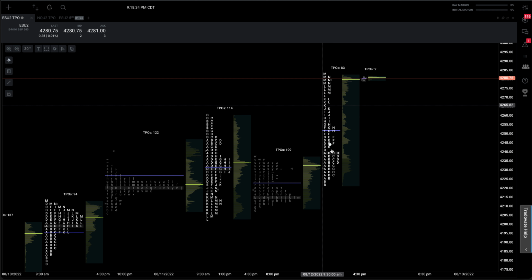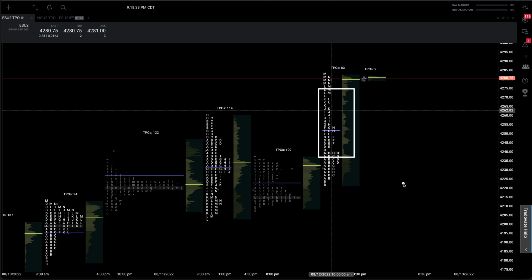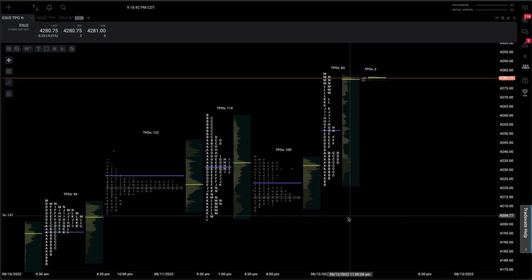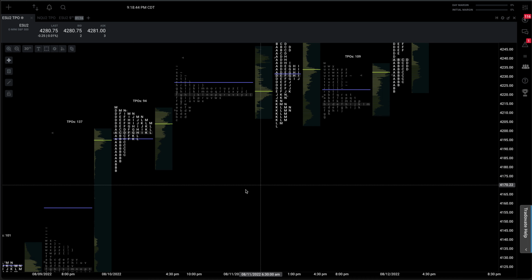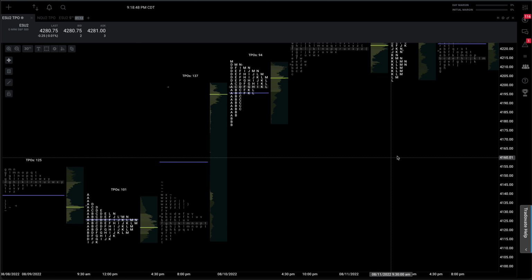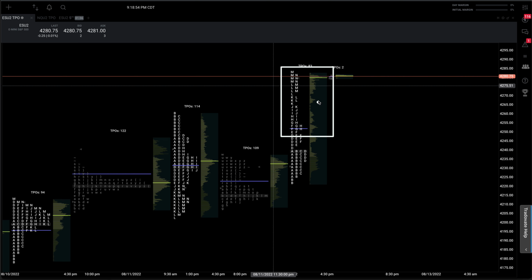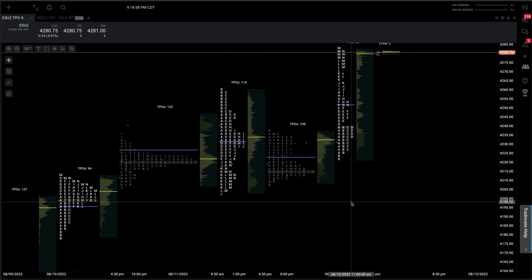We don't really have single prints to contend with, but there is fairly thin structure through here, and we want this. There are some decent pockets of volume at different prices. It's not like we have a complete string of nothing going on. You can see in this pre-market session there's virtually no volume, right? It's not like we have that type of instance, but just know that this is fairly thin. So if a pullback does come, there's not a whole ton of support there on the intraday from the Friday session.